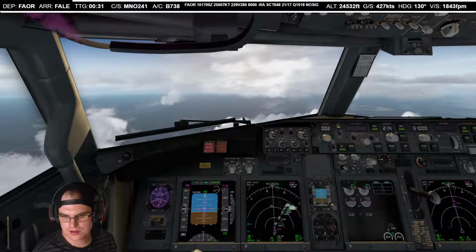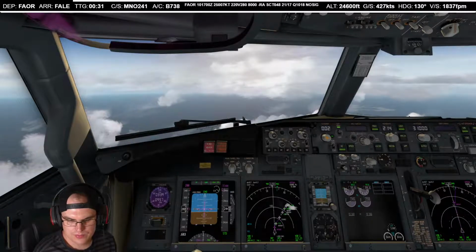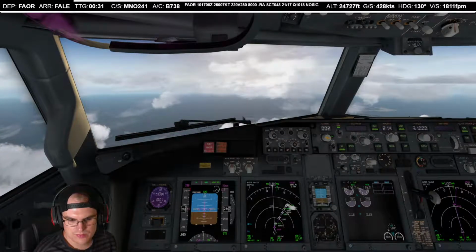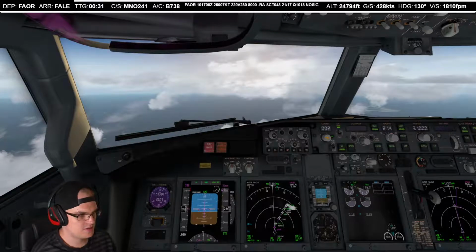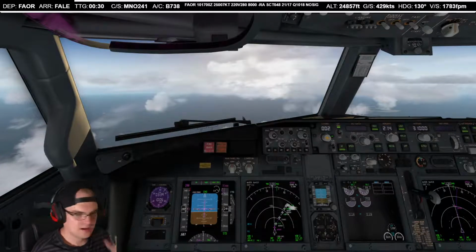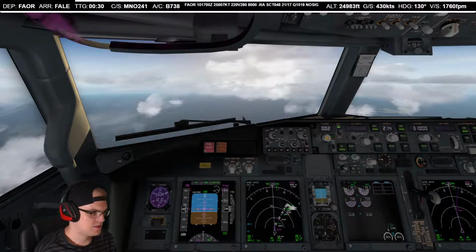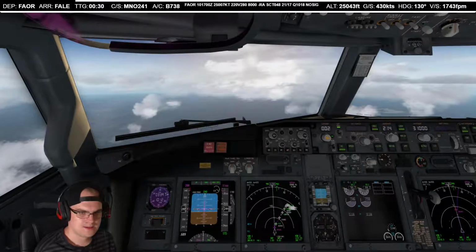Oh, it says it's raining in Durban as well. Right, so yeah, overcast 4,900 feet. We're going to be IMC down to the last 5,000 feet before we see the runway. So that'll be interesting.